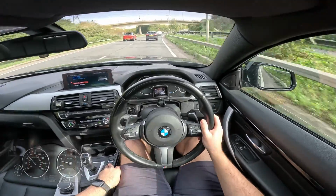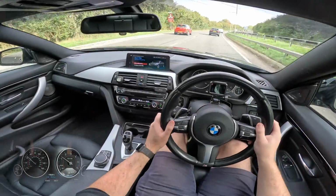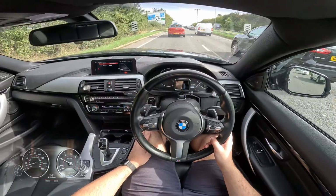Right, into Eco now. Let's do some mile munching, see what kind of MPG we can get on the motorway. But yeah, it's a hard car to beat this really, when you think about it.